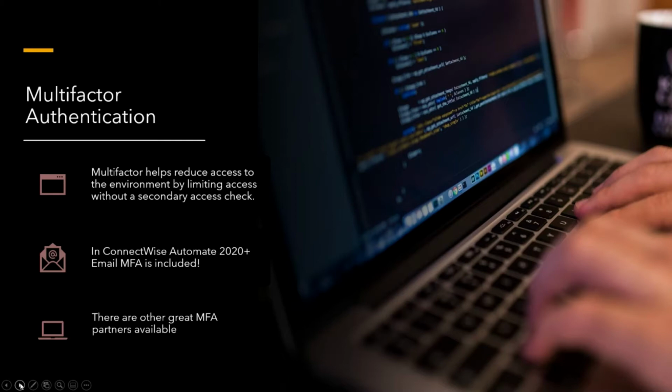But we do find that email authentication can leave a little bit to be desired. Sometimes the email takes an extra minute to come through into the email box, and the whole time you're just sitting there in limbo waiting for it. And these days, it's really not that hard to break into someone's email account. So we encourage partners to go a different route.